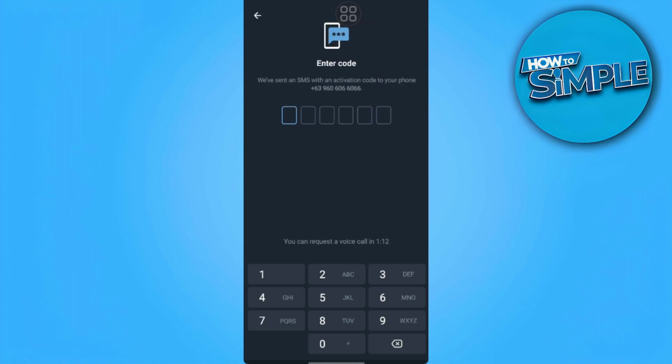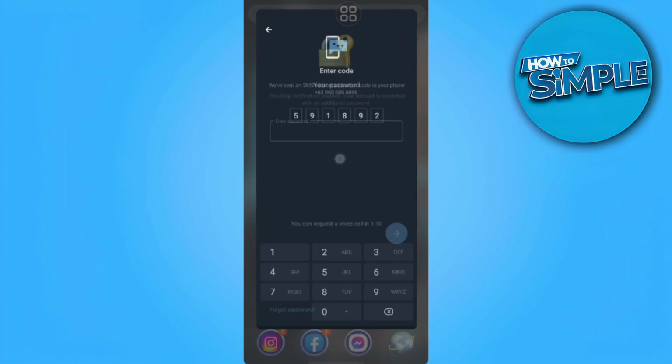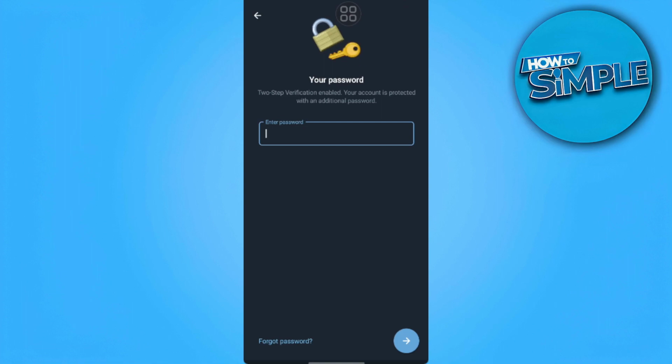Telegram is actually sending that code to another device where your Telegram is logged in. So if that happens, you want to select the "didn't get a code" button. In my case, I can show you that because it works perfectly fine on my device. So you want to tap on that "didn't get the code" button. Then after that, it will try to send you a code via SMS instead.